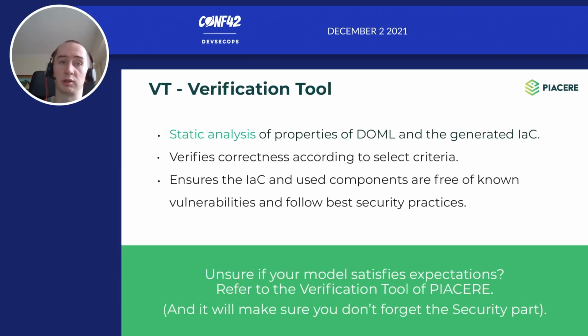Okay, so that's for the DOML. Now for the verification tool, as already mentioned, static analysis of the DOML and the generated IAC to verify the correctness according to select criteria. It's also configurable to ignore certain parts if the user wishes to ignore them. But in general, this offers a wide range of criteria to analyze the DOML and IAC for formal correctness as well as the security aspects of that.